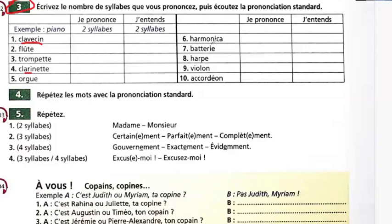Harmonica. Now in harmonica, we have A as a vowel, O as a vowel, I a vowel, A a vowel. There are 4 syllables because those 4 vowels are pronounced. Now we have batterie. We have A as a vowel, E, I, and E again as a vowel. So there are just 3 syllables here. We have harpe. We have A and E as vowels, but it's just 1 syllable because only the R is pronounced. The E is not pronounced.